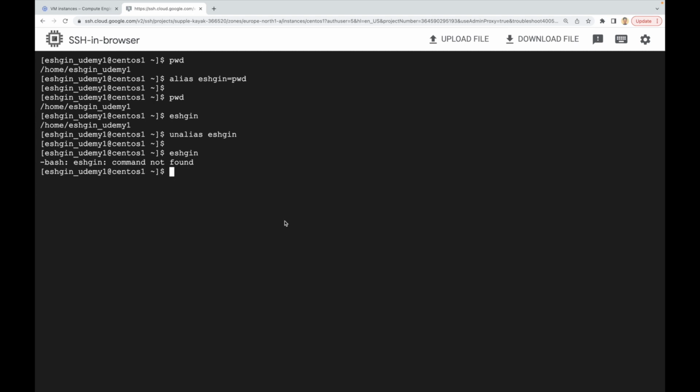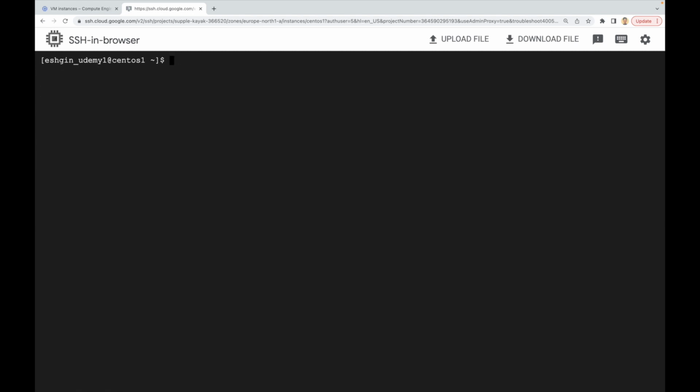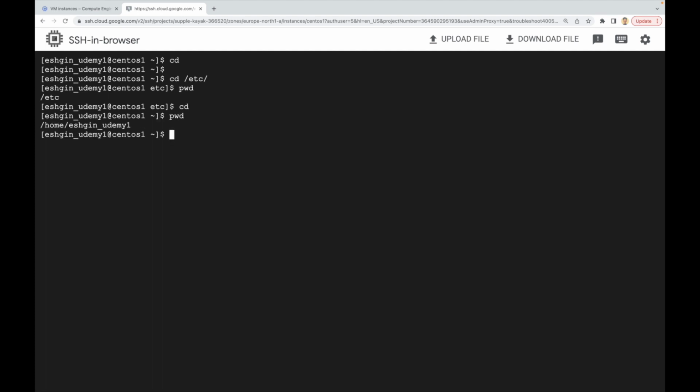At this point, I would like to ask you a simple question. Imagine that you have a command which already exists, and you want to use that command name for your alias. So what will happen in this case? Well, let's see it in practice. Let's just clear the screen, and let's say that we have this cd command. It is used to change the directory. For example, I can use cd, and then we can go to the etc directory. And then if we do pwd, we are under the etc directory. And if you just write cd itself, it will go back to the home directory. So this is how this cd command works.